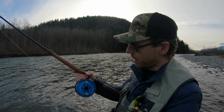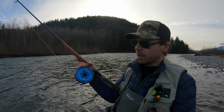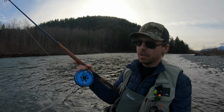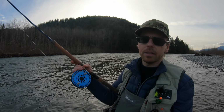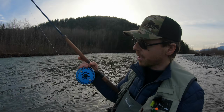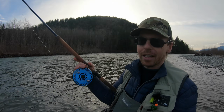So what is it that makes these centerpin reels so great? On the river that I fish, the Vedder River in Chilliwack, these are probably the most popular reel among experienced anglers. I'm not putting down any other reels or anything. Often I float fish with just a regular spinning reel. Sometimes I float fish with a bait casting reel. Some people call that a level wind. But more and more I find myself fishing centerpin. I started fishing centerpin about a year and a half ago or so. And the more I fish it, the more I like it.